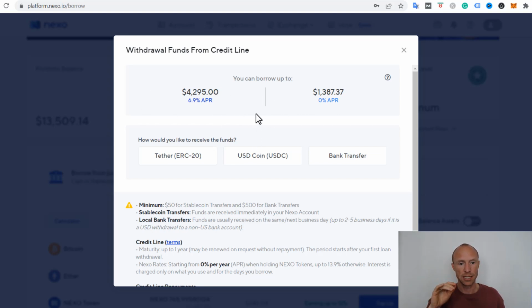But I could just choose any of these, whatever I want to get paid in. You see, I can get paid in Tether, USDT or USDC, or bank transfer. So you can also get it out in cash to your bank account, which is really great. And if you get it, for example, in USDT or USDC, then it is instant. You get it and a few seconds later you will have it, and you can then use it. You can transfer it out of Nexo if you want to. You can swap it into other cryptocurrencies, do whatever you want, or you can do a bank transfer. Of course, that will take a little bit of time depending on your bank.